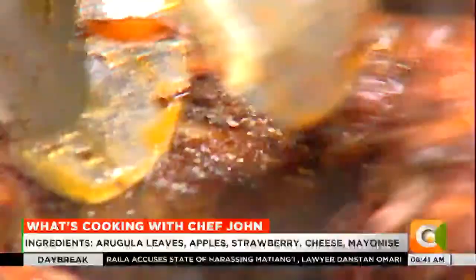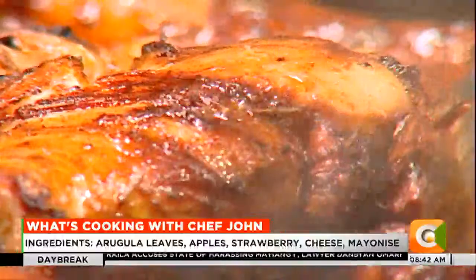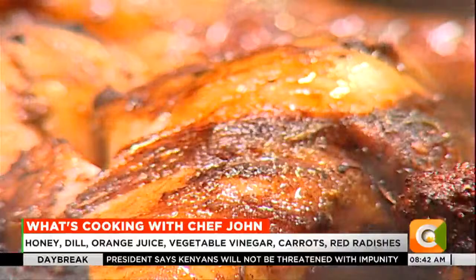Turning it. Slowly, slowly. I'm turning it. So you can see the oil.